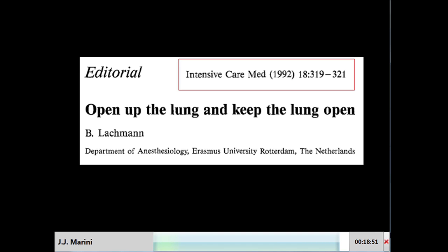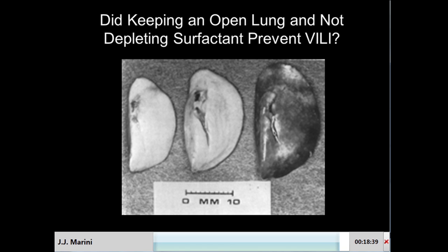For me, the awareness of this became evident when I reviewed this editorial before it was published by Lachman, who said, let's open up the lung and keep it open. I think he was motivated in part by the study by Webb and Tierney that suggested that when we start with a rat lung and use positive end expiratory pressure, keeping the lung open protected the lung, possibly because of surfactant depletion not occurring. Did keeping an open lung and not depleting surfactant prevent ventilator-induced lung injury? That was the theory at the time.